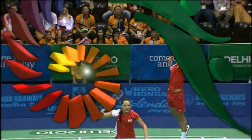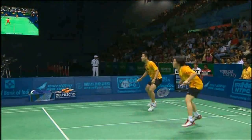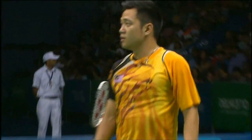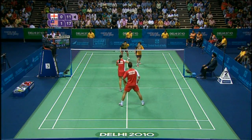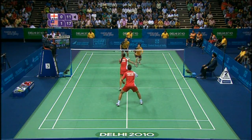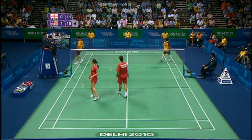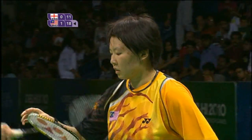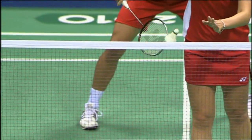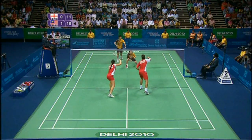Variation on serve, the flick serve this time. 11, hasn't been working, the 17. Short serve. And again, counter-attack. Service over. It's a clever play from Chin there. 11. It wasn't a great net shot, but it was just enough to make Jenny change grips.